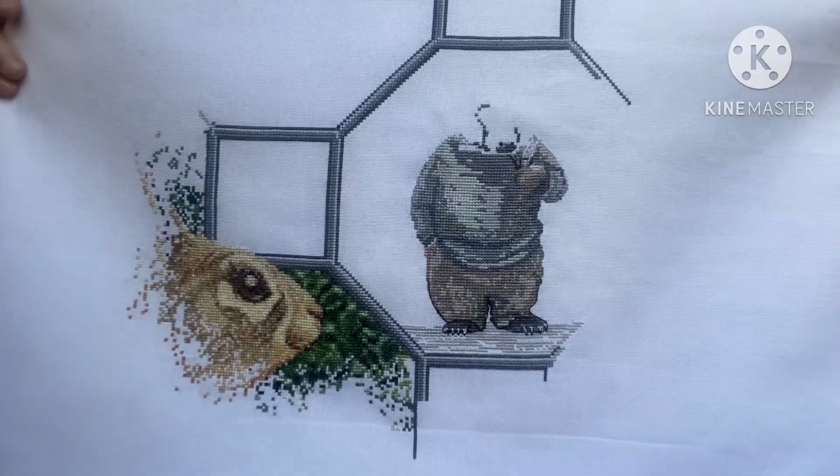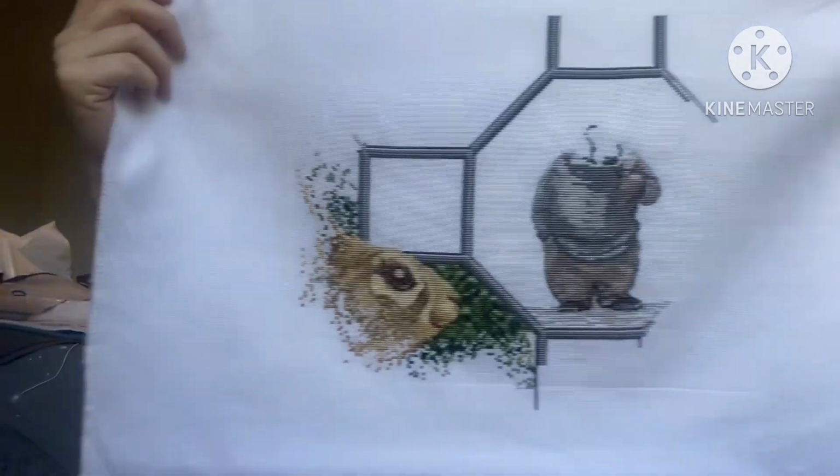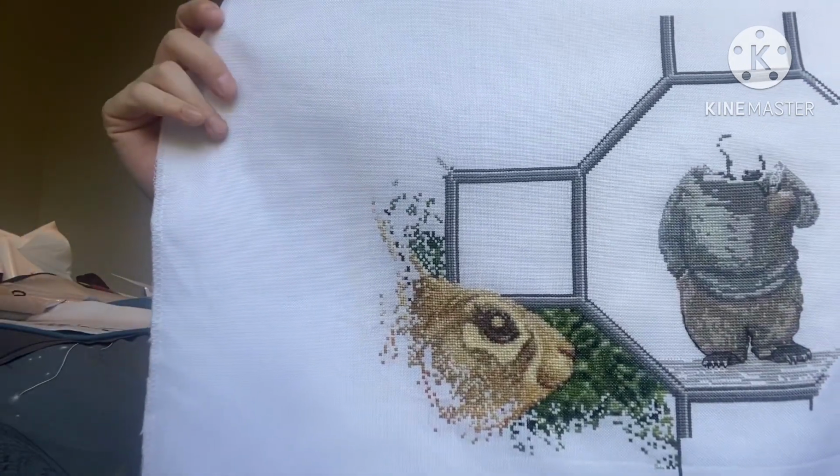And I've had a look at the placements. I think I'm going to place all of the animals exactly where they're placed on the website. So I'll put a picture up to make sure you can see the full piece, what it will look like when it's finished.